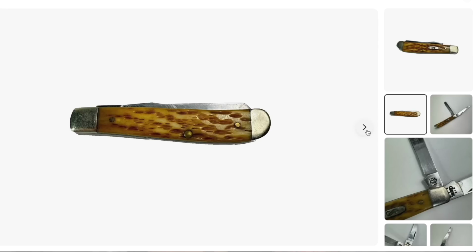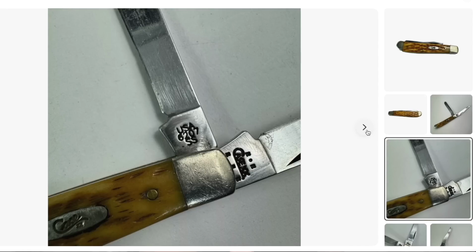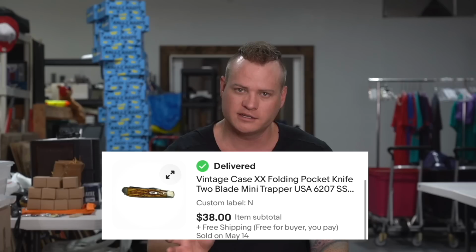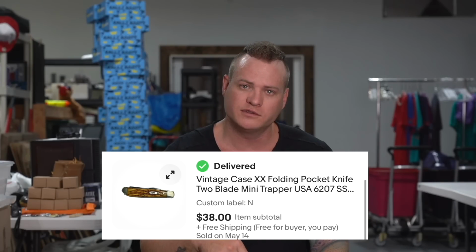Next up is a knife brand that you should get familiar with if you're not familiar with already. The brand is called Case Knives. They make really, really nice high-end knives. Some of these knives can go up into the hundreds, thousands of dollars of value. This particular one I found 3 of them at a garage sale. I want to say I paid $40 for 3 of these Case knives, and this one by itself sold for $38 on eBay.